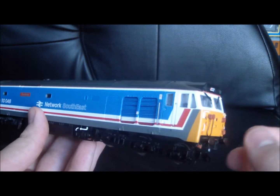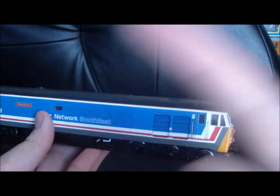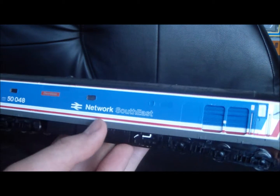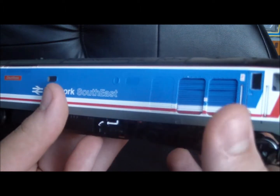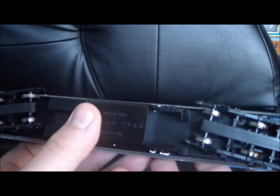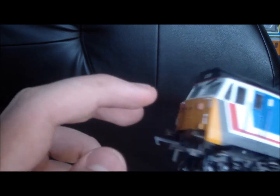Because the thing about the working fan is that it only spins when the train is moving, whereas in real life they spin all the time when the engine is running. But you know, it still looks very nice though. Underneath, there's not a lot to see, but you get sprung buffers again. And the window wipers are very nice, I forgot to mention, at both ends.